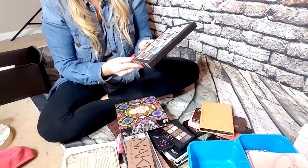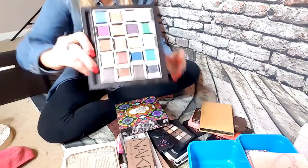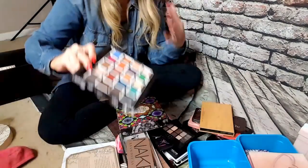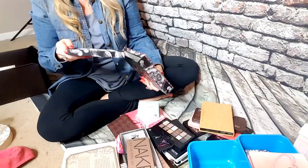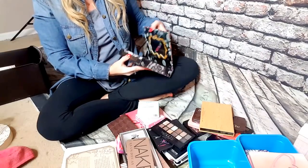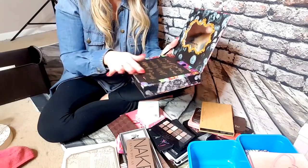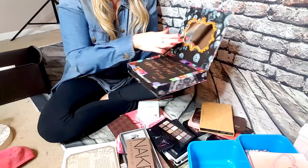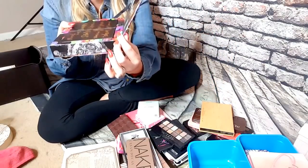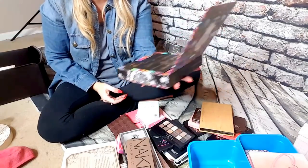There are some pretty colors, but there are a lot of cool tones that I know I'll never use. It looks like that, but I do want to keep this just because it is a collector's piece. So I'm probably going to keep it even though I don't really use it. But I'm trying to show you how beautiful this is. You could actually display this if you had room, on your vanity. They all have these fairy tale mirrors. It has this little thing right here where it holds the mirror up, like you could set it on your vanity and do your makeup.